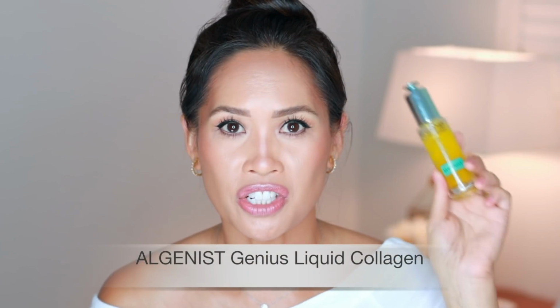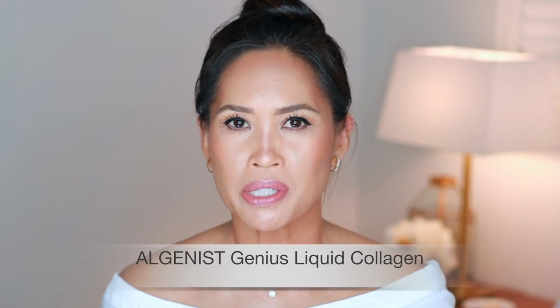Next, I picked up this product by Algenist. It's a Genius Liquid Collagen. I remember seeing it come on the market, but it wasn't something I really was going to invest in, but then I got I think 10 of these in the Sephora order as a sample, and I was able to use it for 10 days.